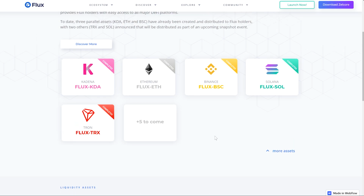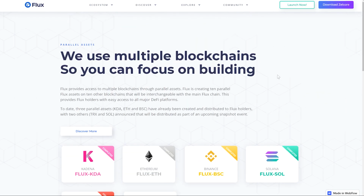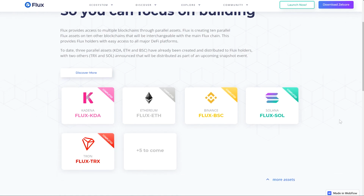So let's jump in the Hive. We're going to switch a couple of our GPUs over to Flux and get that going. And yeah, so stick with us.